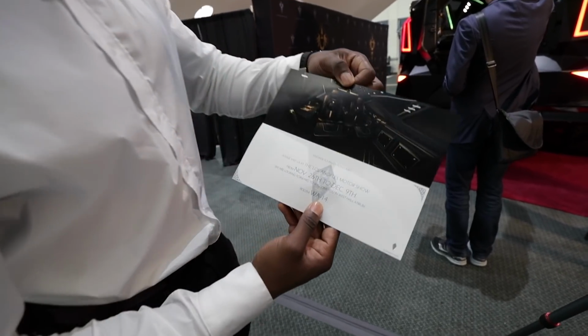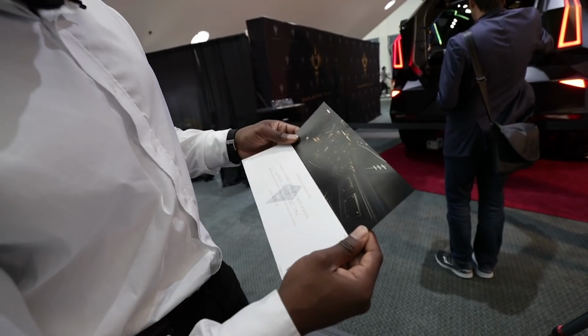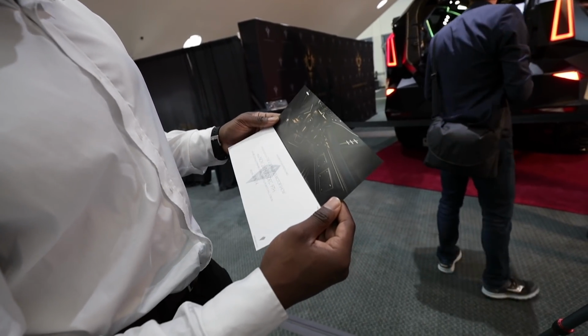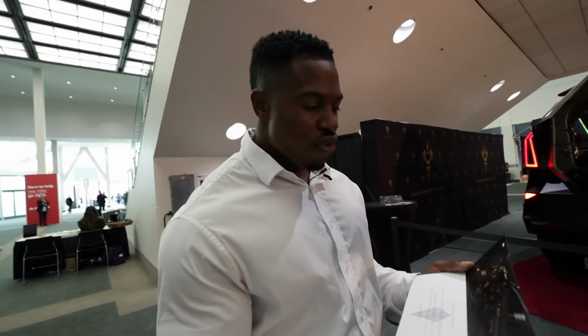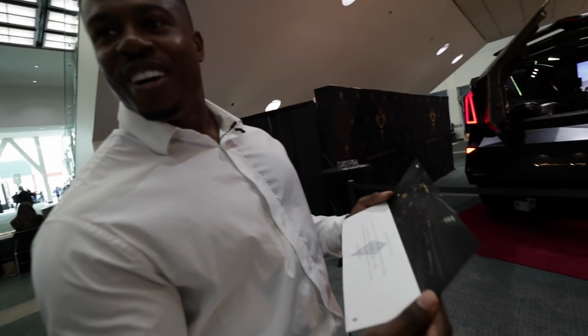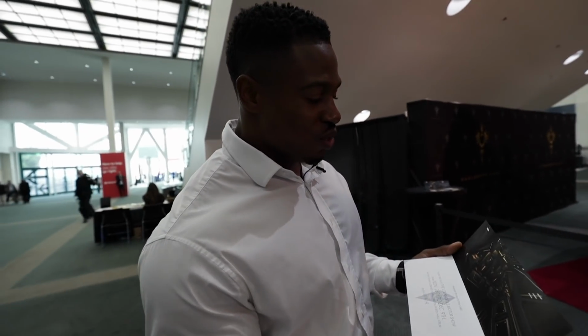Well, that's the interior. We can see there is luxury. So what category does it fit? Is it a luxury truck? Do you know what? Maybe it's a bulletproof, bomb-proof luxury vehicle, because that's what it looks like. Honestly, it looks like something Batman would drive or be driven in.